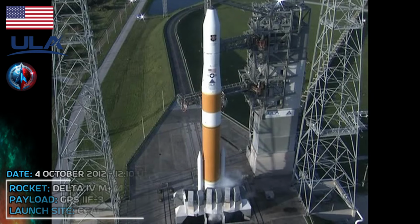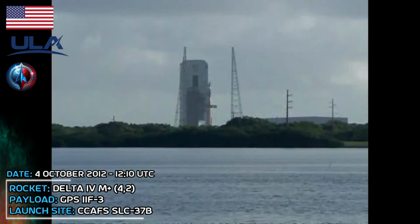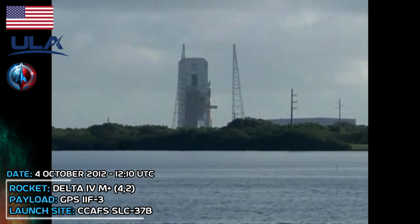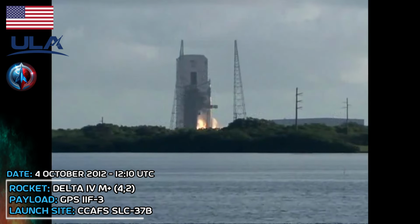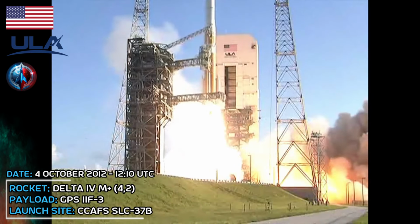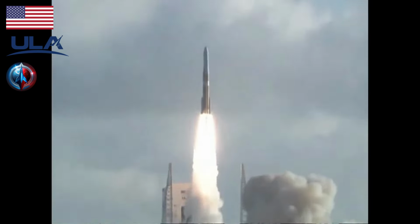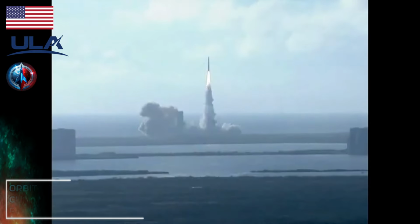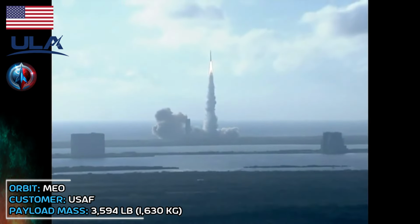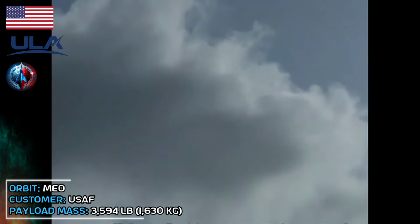T-minus 10, 9, 8, 7, 6, 5. We have ignition of the RS-68 main engine, 2, 1, 0. Liftoff of the United Launch Alliance Delta 4 rocket carrying the GPS-2F3 satellite for the United States Air Force. The Global Positioning System provides worldwide positioning, navigation, and timing service for the military and civilian users.